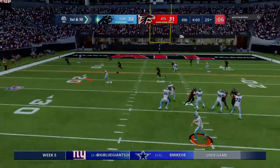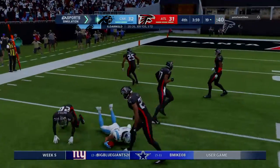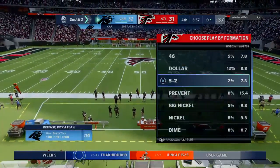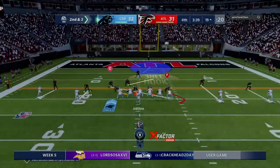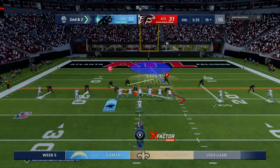Darnold on first down. Firing quickly here, and that's complete. And he'll be brought down inside the 20 at the 19. Number 10. 7 yards, the pickup there. Pickup brings up 2nd and 3. If nothing else, they've already taken a couple minutes off the clock here as they come up on 2nd down.